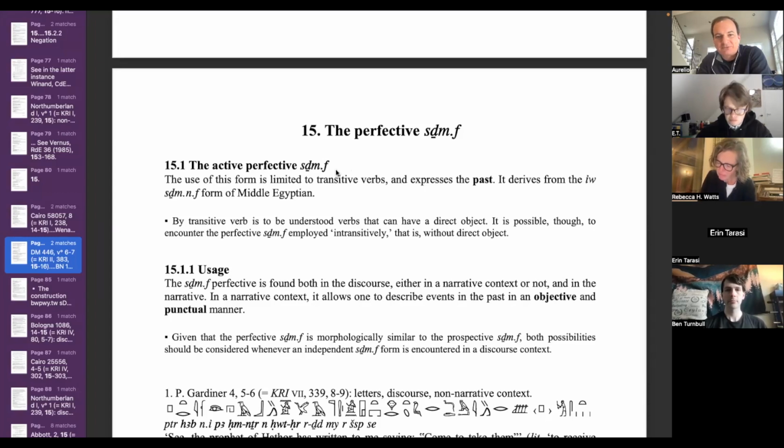It can also fill the role of a present perfect. What have I done? What have I found? What have you said? Etc. It can also work as a past perfect if it is in a past tense narration. So he said that he had found him. Basically, an action that happened before the main action of the sentence. That's also possible. It's all done by the sDm.f.